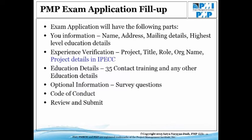Next is the PMP exam application fill-up. First is your eligibility, which we saw. Next you get the 35 PDUs. Next you have the exam application fill-up. I'll talk about it briefly because it would take a lot of time in detail. In my class in Bangalore, I tell them what the parts are and how they should proceed, but it is out of scope. In 1 hour we really cannot cover it, but it is important as well.